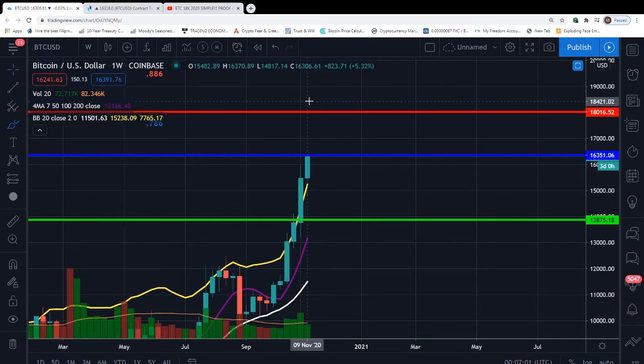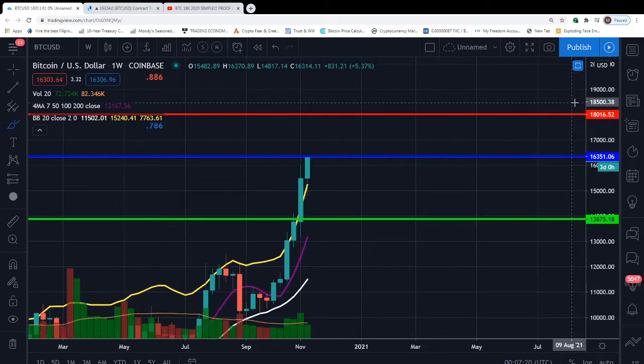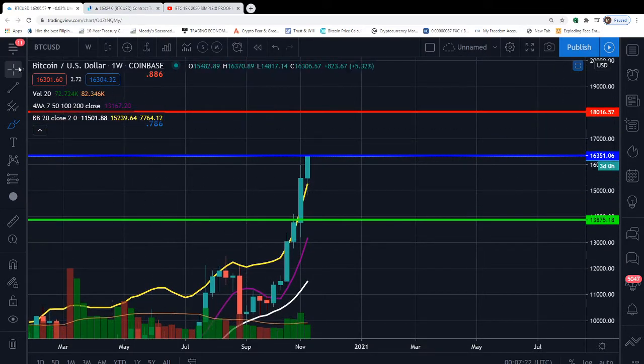I wouldn't be surprised if this thing got all the way up here. This is $18,000. The two lines that I've had on the chart for, I think, since April 2020. The red line here represents 18,000 and the blue line represents 16,000-ish. Okay. So yeah, the weekly is really, really interesting to see. So we'll keep our eyes on that.